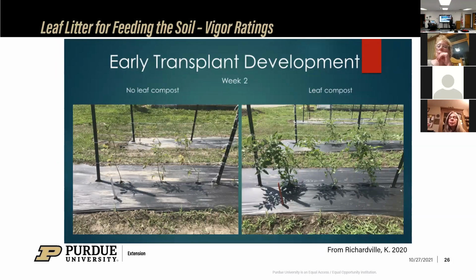So here's a picture. On the left, no leaf compost, after 2 weeks of transplanting these tomatoes. On the right, they used leaf compost. That's the only difference they had. Can you tell the difference? Yeah, the one on the right obviously has stronger vigor, and all it had was leaf compost added. Go ahead, Bob.